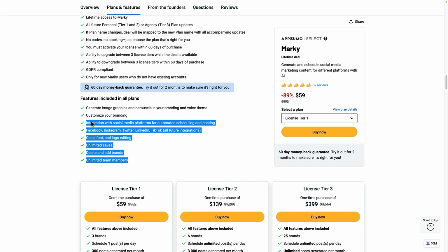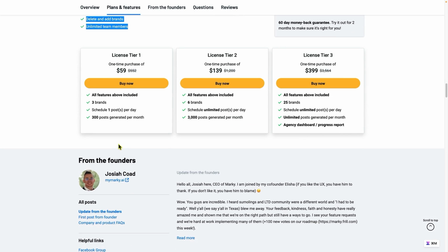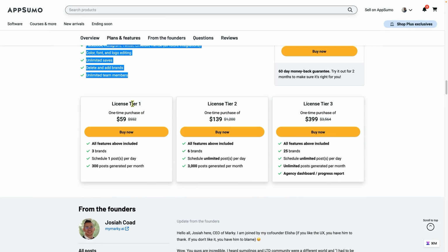So it's basically going to be probably the amount of brands that you get is going to be the biggest deal, and the posts. So if you come in here, license tier 1 gives you 3 brands with Marky. You can schedule 1 post per day per brand probably, and then 300 posts generated per month. So yeah, if it's 30 per 30, 60, 90, I'm not really sure. Yeah, that sounds about right. If you did, each brand gets 30.